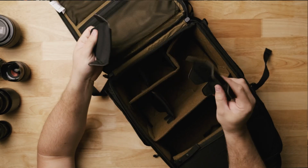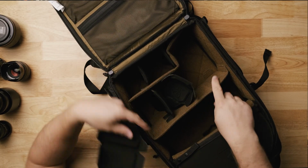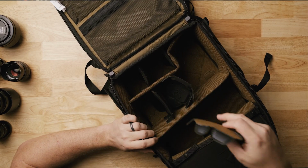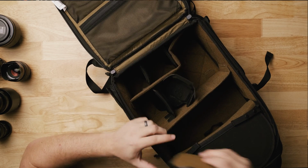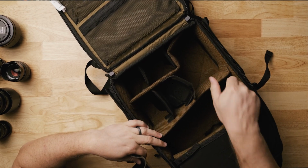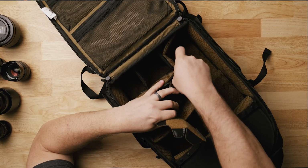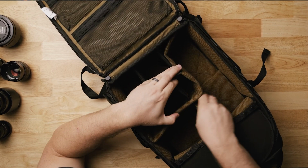You get two of the bigger ones and three of the smaller ones. And then there's these dividers like so that divide the big pouches. And these have bins in them, built-in ability to be curved and turn. And that's pretty good. But let's talk about Think Tank.